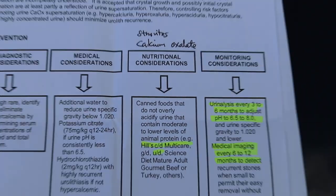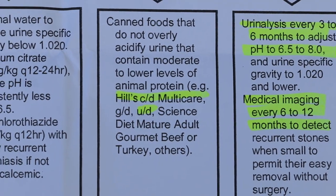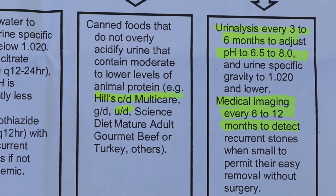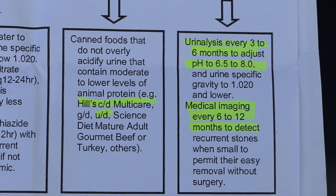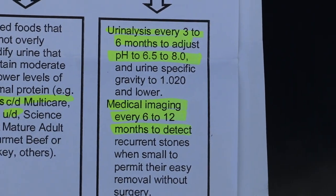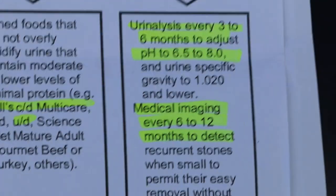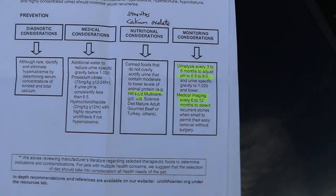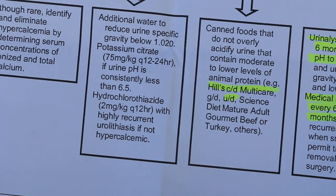The third one, nutritional consideration to reduce the acidity of the urine, feeding moderate to lower levels of animal protein diet like Hill's CD Multicare, which I'm giving to him today. And of course, urine analysis every 3 to 6 months, and medical imaging, x-rays, every 6 to 12 months to detect the small stones, which I would say that the owner would not do it in Singapore for various reasons, being too busy.